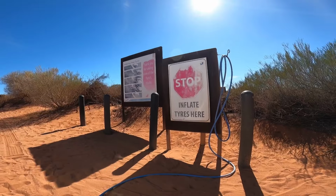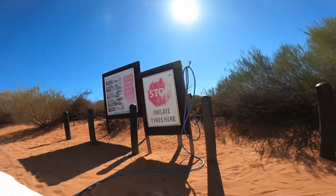I just want to say, how good is this? They actually have a tyre deflating or inflating station. They've got two of them, one on either side of the road for when you first get to the soft sand stuff. It's really awesome, and they're bloody good inflators, so it makes for a real quick time pumping your tyres back up. Really good idea. Shame more national parks don't have it, but I can understand why they don't. This is awesome.